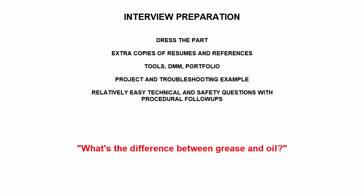What's the difference between grease and oil? Grease is a soft solid, oil is a liquid. Grease has a tendency to be used on slower-moving mechanical linkages, whereas oil has a tendency to be used on faster-moving mechanical linkages. Next question.